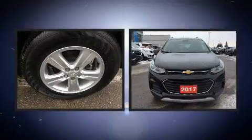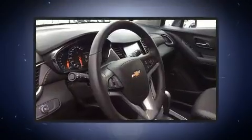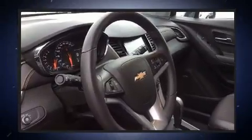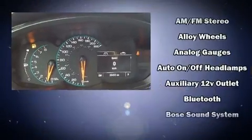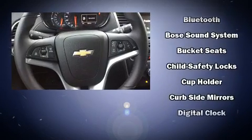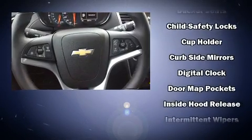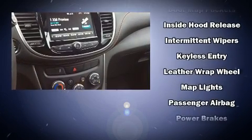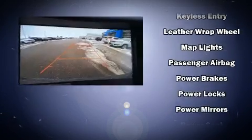Chevrolet ensures the safety and security of its passengers with equipment such as head curtain airbags, front and rear side impact airbags, traction control, a security system, OnStar, and four-wheel disc brakes with ABS. Brake Assist technology provides extra pressure when applying the brakes.